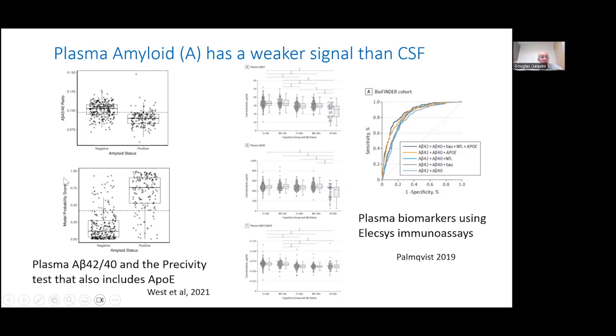And over here, they came up with a probability score where they looked at the numbers, and they also included age and ApoE genotype. And by throwing those all together into a composite score, they're able to get better classification, with still a moderate degree of overlap, certainly more than CSF. This is a study that looked at combining plasma 42 and 40 and tau and neurofilament light and ApoE, and all of those gave a moderate ROC curve, probably comparable to 42/40, and this was published in 2019.